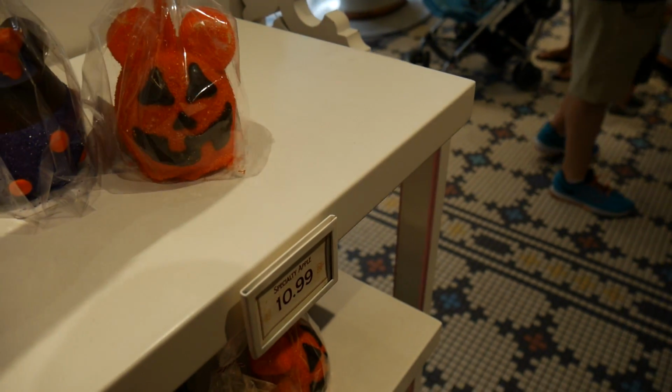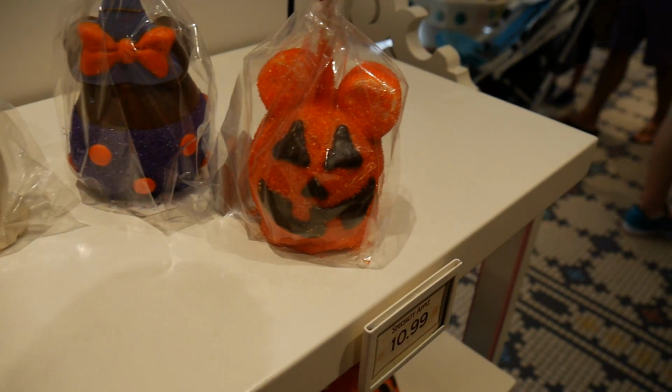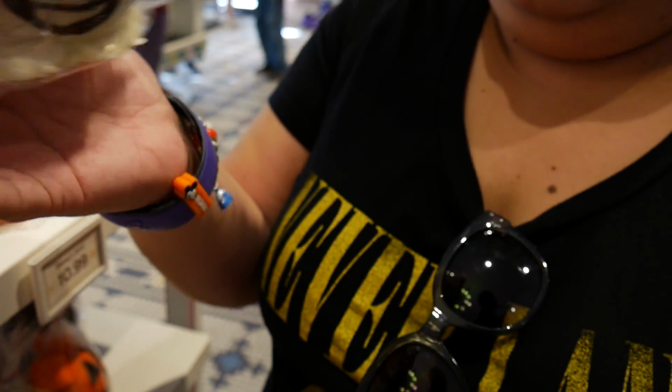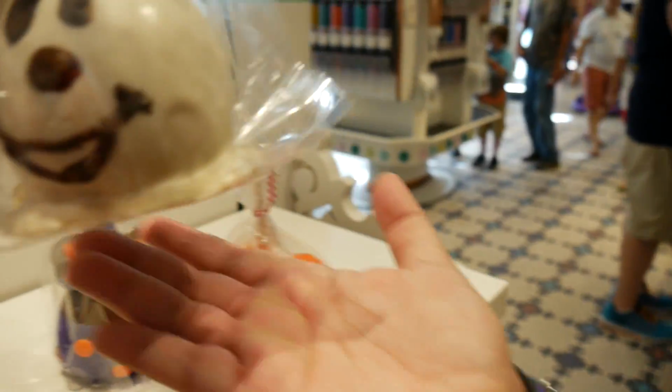I think I really like the pumpkin the most. Look at these. These are awesome. And they're really big. I don't know if it comes through on the camera how big it is. Put it on your hand. Look at the size of that apple. I want to try one of these.